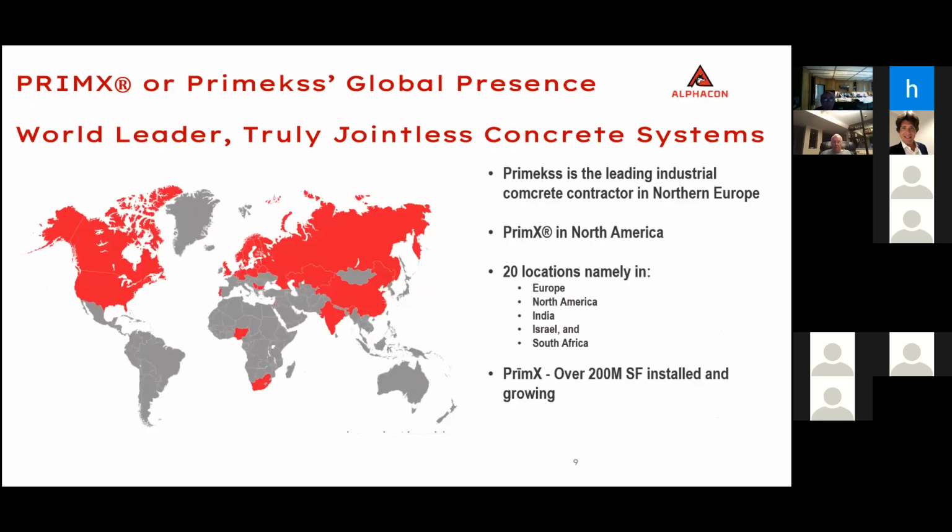So the presence of this technology is very widespread, as you can see. There's over 200 million square foot installed and growing. That is just for flat work. Okay, there are other concrete bodies than flat work indeed, as we discussed. And these bodies are not counted in terms, of course, of square feet. But when it comes to concrete flat work, and that's industrial slabs, essentially, 200 million square foot are installed, that is designed and built, and this is growing very fast.